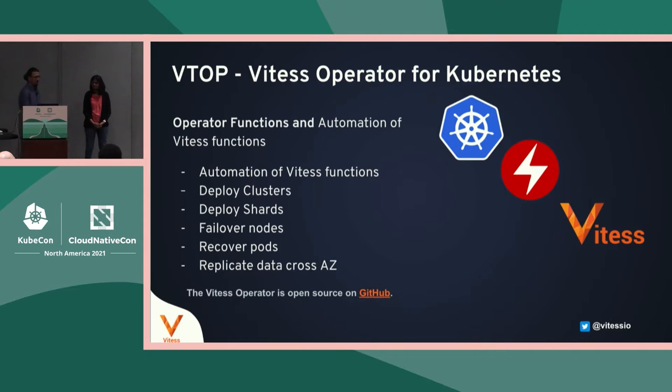So we'll talk about the operator. As we heard from the other talks, the operator and Kubernetes are a recommended way of running stateful applications, especially for databases. And there is also a Vitess operator for Kubernetes, which is open source. And what does it do beyond the regular operators? It does automation of Vitess functions, and basically it helps with the cluster management and all the flags and command line tools that you would have to run. And also keeps the consistency and the failovers automated, and it helps a lot.